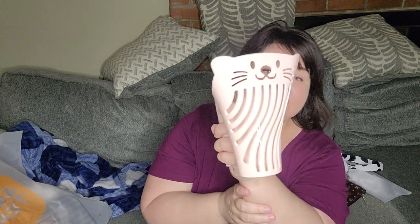And this is adorable. Anyone guess what this is? It's a cat litter scoop. But look at it. It's so cute. I know, everyone's excited to see that. Do you like my poopy scoop?